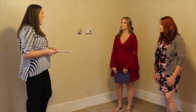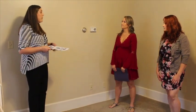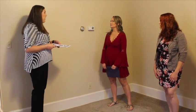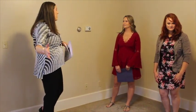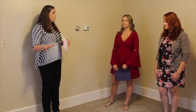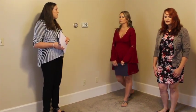What kind of furniture do you have? I just have a couch and a love seat. Okay, wonderful. That will fit perfectly. Do you watch TV? Yes, we stream mostly. Okay, great. So again, you have an outlet there for the TV. So, can you envision your furniture set up in this area here? Do you think there would be any issues? No, I think that it's plenty of room for the furniture that we have.